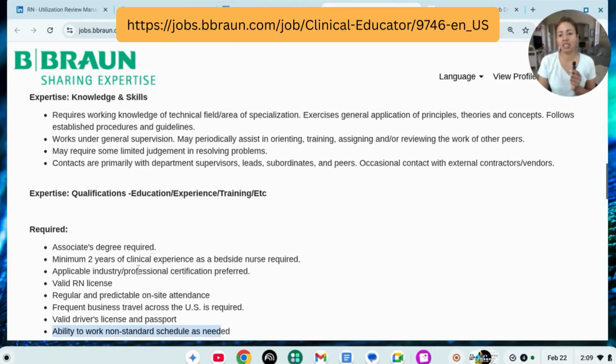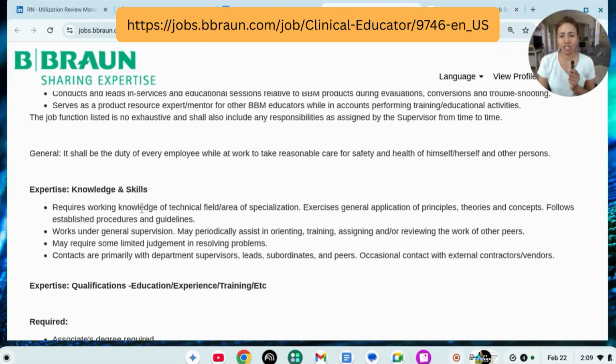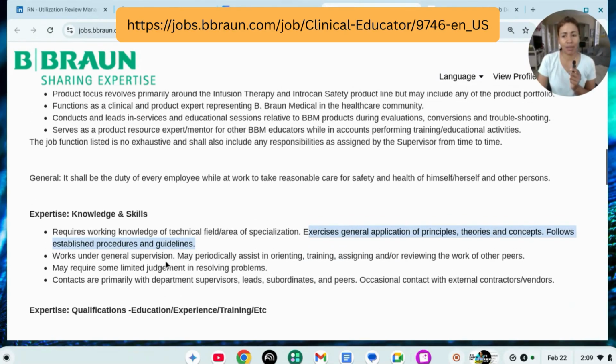And as always, the second thing you want to look at is the job description. So this requires knowledge of technical field and areas of specialization, exercises general application of principles, theories, and concepts. So this is kind of out of my league, that follows established procedures and guidelines. You actually want to research more about B. Braun regarding what this all entails, because you don't want to go into the interview process not knowing what this job is about and what you'll be doing.